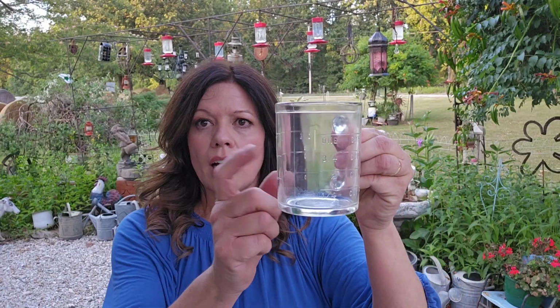And I picked up for $3 this Hazel Atlas measuring cup, and it's glass. I thought it was really nice.